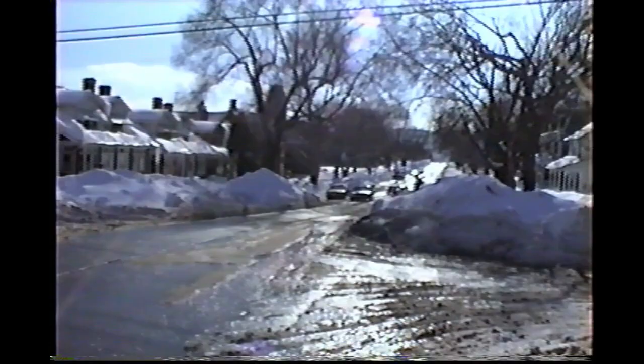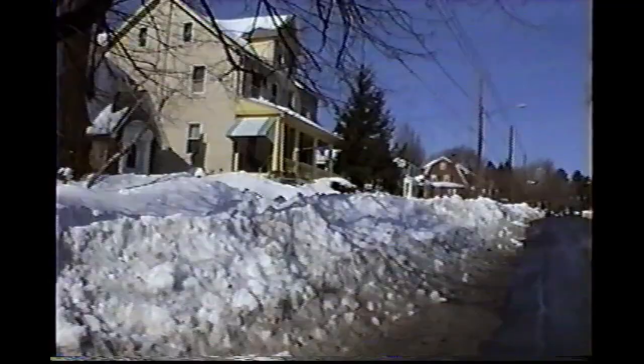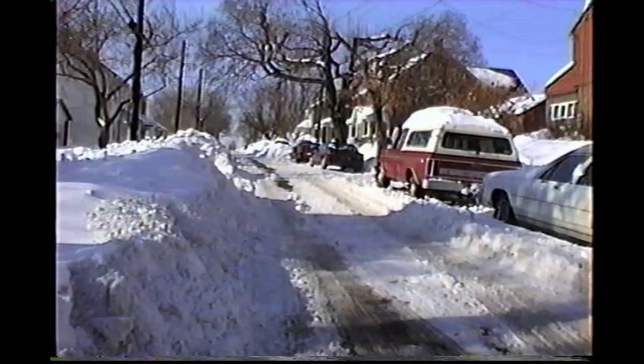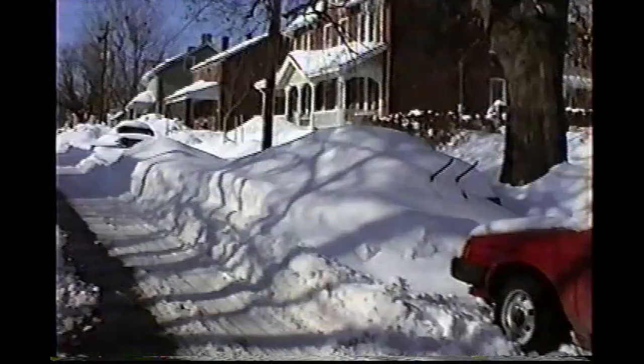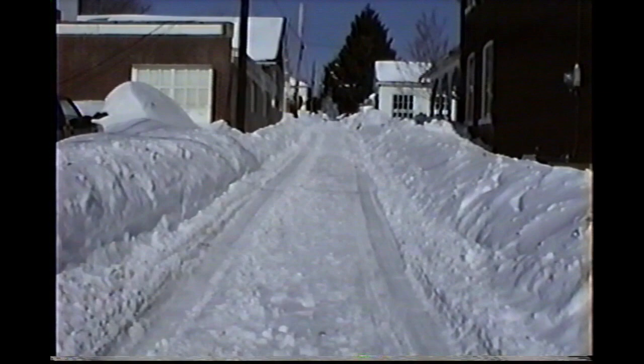Finally see the streets again. Here's my street. The car is still buried. So is Luann's. This was a blast going up last night.